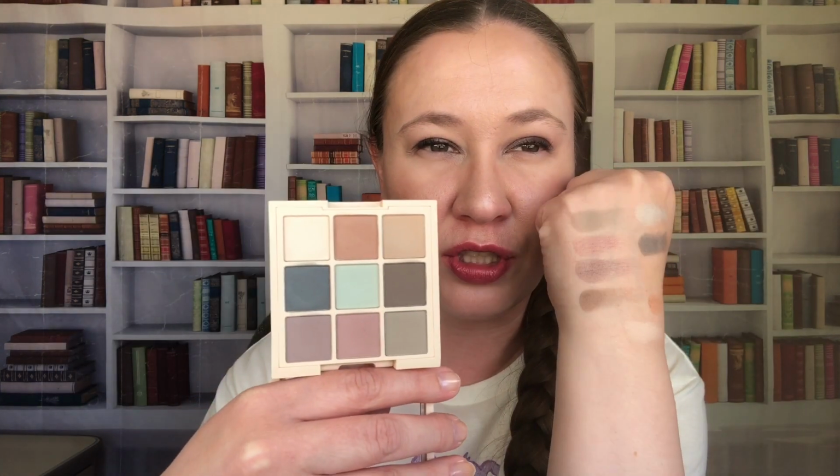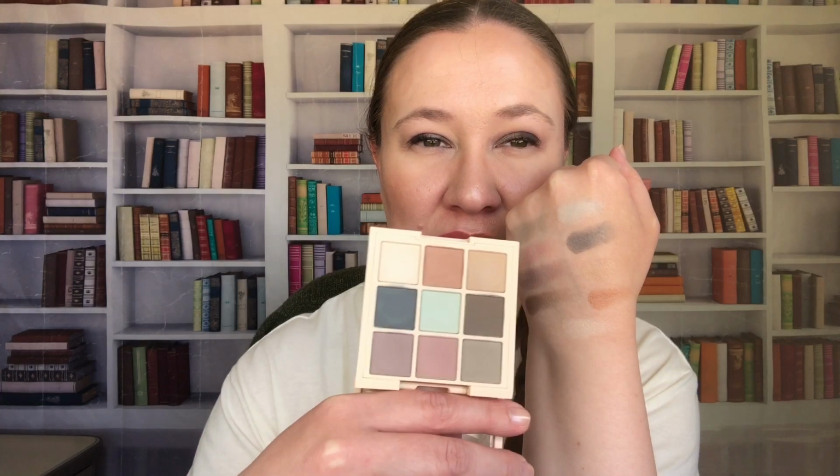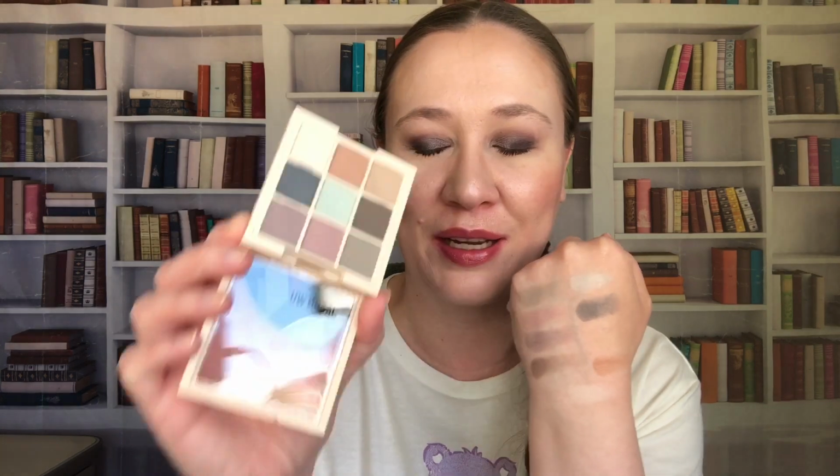Makes a good base. So if you look at a couple of those shades, like this shade here, it actually swatched a little better than it was working on the eyes. They blended out a little bit, so you had to go in and double. Like this one is super light. It's great for the brow bone, like up here, but it's an overall nice palette.